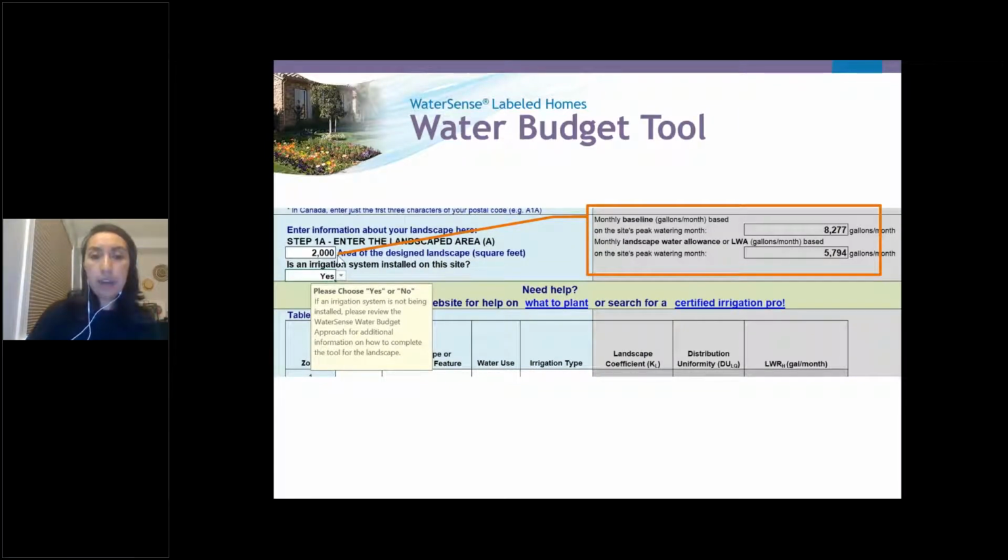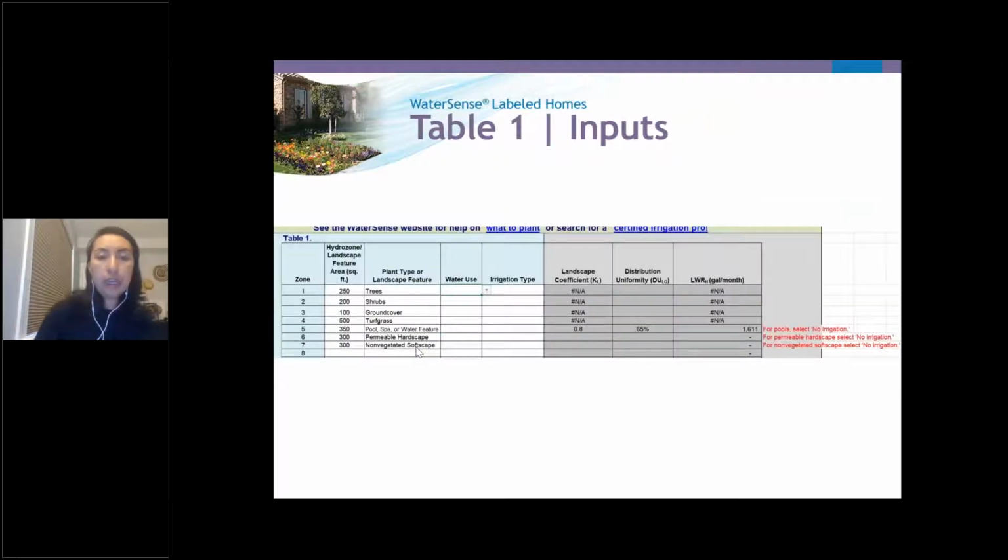Once you enter your landscape area, the tool will then auto-populate what the baseline is for that specific zip code and that amount of landscaped area, and also what your landscape water allowance, the LWA, will be for that. Once you get down into the table, and again, we'll be actually working through this, and people can submit questions as we work through it, you can start breaking down the amount of landscape area into the specific plant typologies that you will be including. As part of that, you can pick the water use and irrigation type, and then all of this gray area will auto-populate to give you the coefficients and the requirements for each.